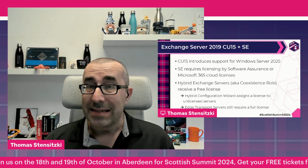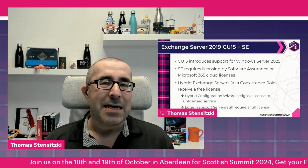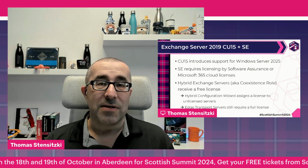The good news is that there will still be a coexistence license available, coming at no cost. So if you do have an unlicensed Exchange Server SE in place, which you only want to use for coexistence purposes, so managing recipient objects on premises, then you can use the Hybrid Configuration Wizard for licensing these unlicensed servers.